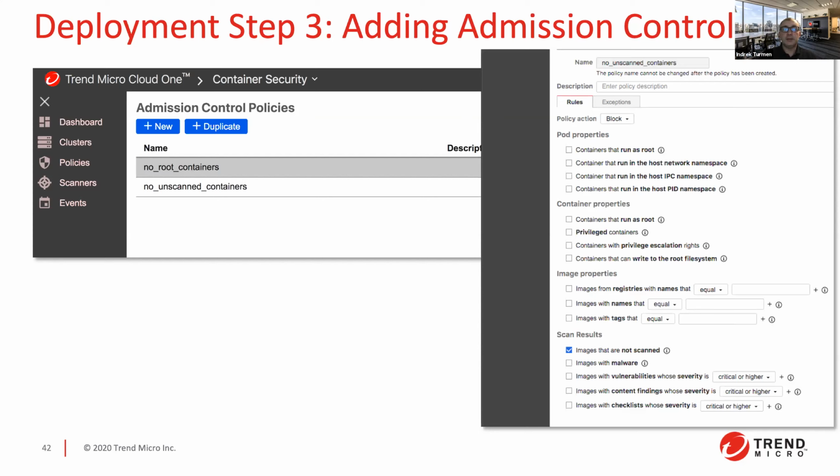So IT security is really happy. They kind of get control back over what you're running. They say, okay, you need to scan the images. Those cannot be run as root. And it is a good thing to do.